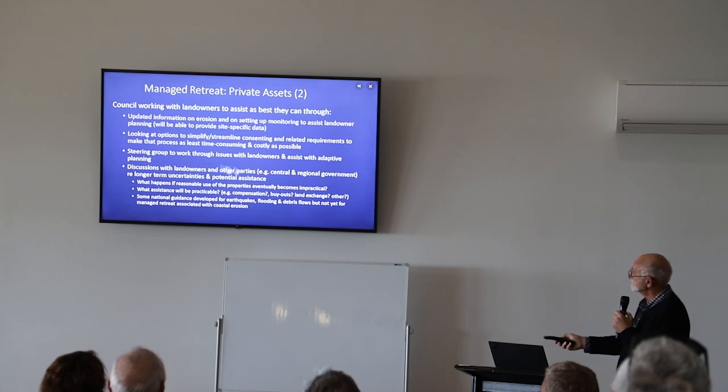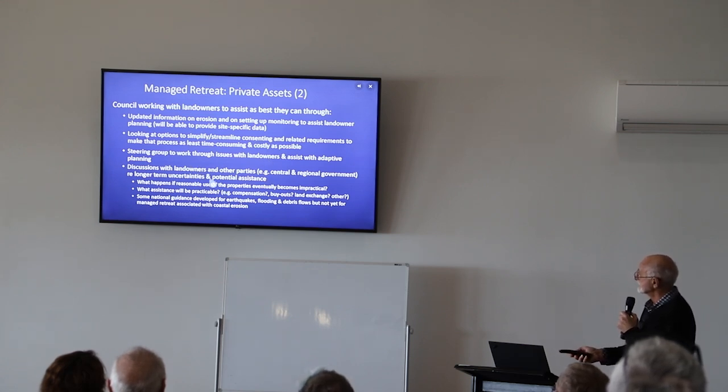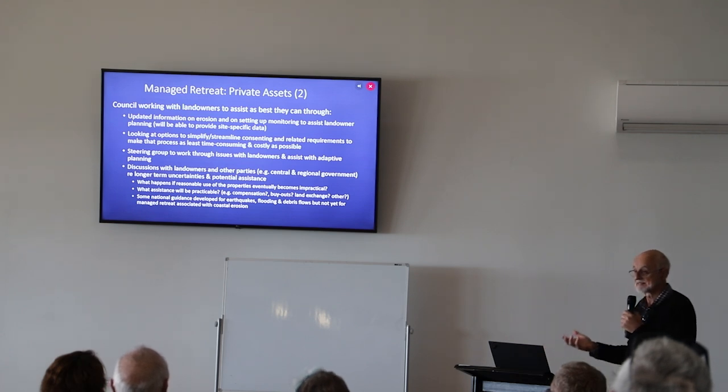There will be a steering group to work through the issues with landowners. There's a meeting next Saturday with landowners to discuss their issues in detail with them. And we will also be pushing central and regional government in terms of what we can offer people longer term if push comes to shove and managed retreat actually becomes abandoned, which is a horror story. We hope it doesn't get to that, but if it gets to that, we want to know what's involved.